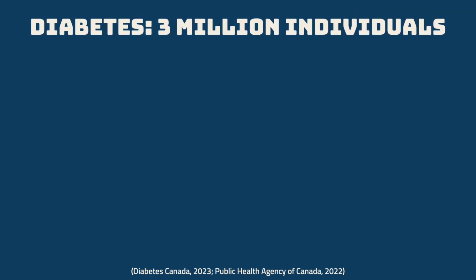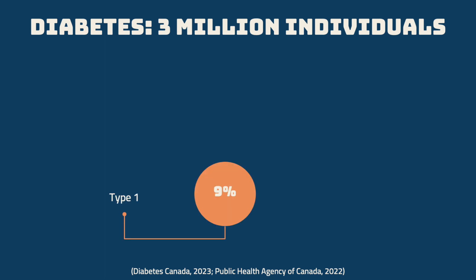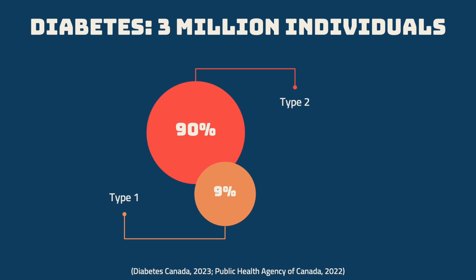The current number of Canadians diagnosed with diabetes is approximately 3 million individuals. According to Diabetes Canada, approximately 9% of diabetics are type 1 and require insulin administration. The other 90% are type 2 diabetics who may or may not require insulin based on their specific needs. Gestational diabetes has limiting numbers as it affects only pregnant women and typically resolves post-pregnancy. Generally, the incidence is less than 1%. All three types of diabetes require glucose monitoring.